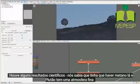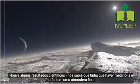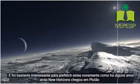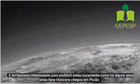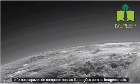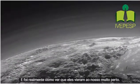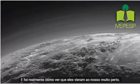There were some science results. We knew that there was some methane. There was a thin atmosphere on Pluto, so we made some illustrations. And it was pretty interesting to compare them when New Horizons arrived at Pluto a couple of years ago. And then we could actually compare our own illustrations to the real images. And it was quite thrilling to see that they were very close to what we represented.